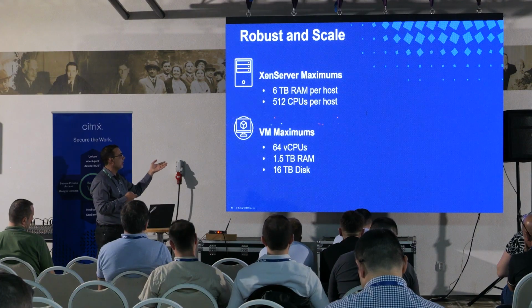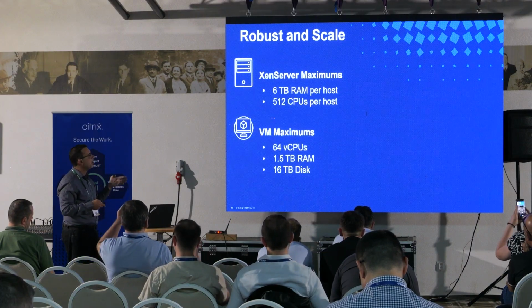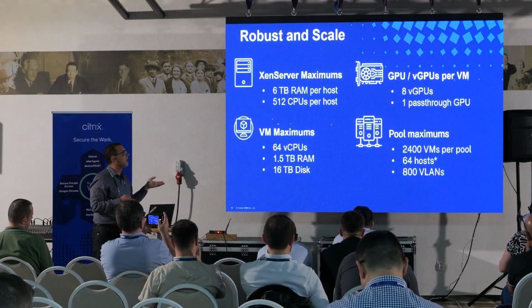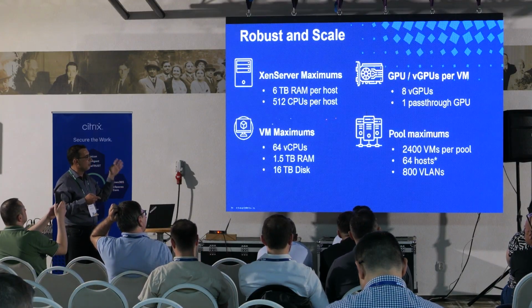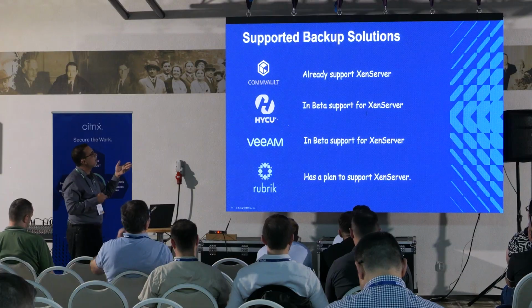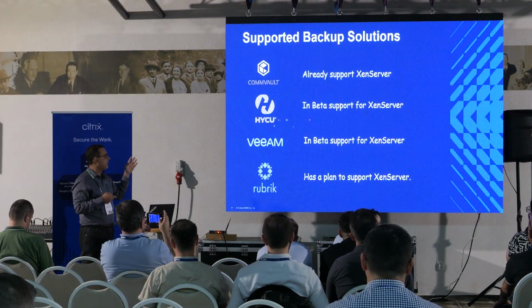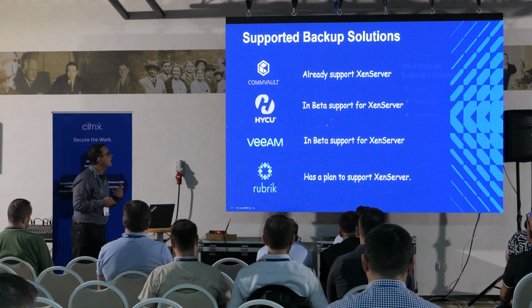The VMs, as you can see, 64 vCPUs, 1.5 terabytes of RAM, 16 terabytes of RAM. GPU, virtual GPUs per VM, 8, 1 pass-through GPU, 2,400 VMs per pool, 64 hosts, 800 VLANs, and much more is coming, NUMA, etc. We have supported backup solutions at this moment. Commvault, HYCU, Veeam are on the way on beta support, and we are bringing this to our XenServer.